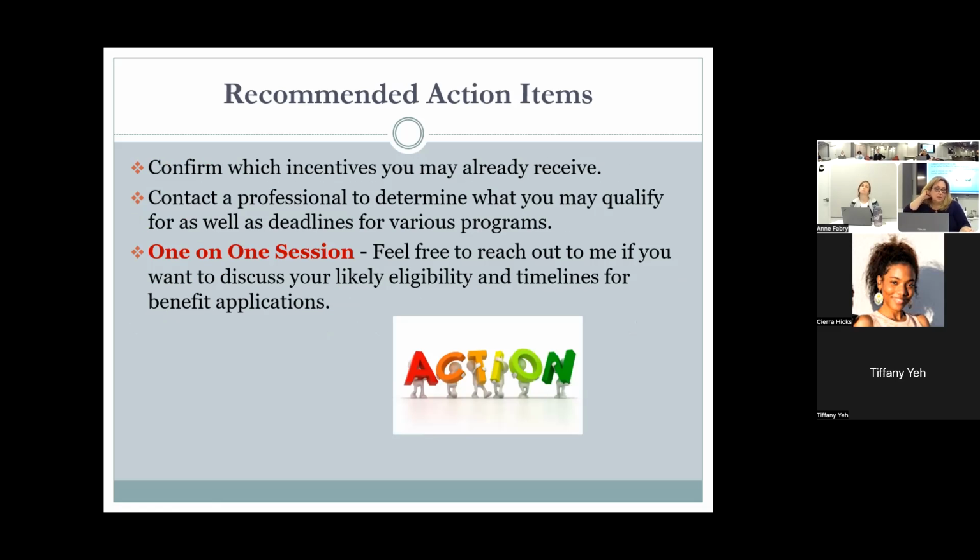Recommended action items. Basically, find out what you're already getting. Some people I talk to say, oh, I think I'm taking that, but they're not really sure. I understand you're running your business and this isn't your primary concern, but take a minute to find out what you're getting or what you're not getting. Ask the questions. You can talk to your accountant, or you can call someone like me, but ask the question and figure out if you might be eligible.